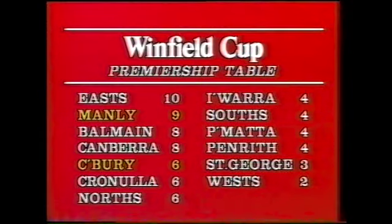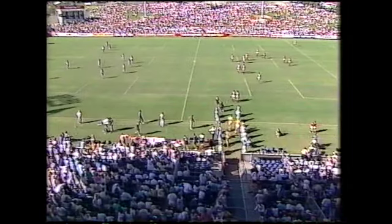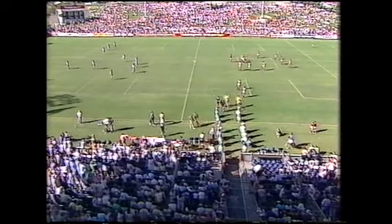After 5 completed rounds in the Winfield Cup Premiership, Manly are on 9 points from 3 wins, a draw and the bye, and Canterbury are on 6 points from 3 wins and 2 losses. On a magnificent sunny afternoon here in Sydney, Belmore Oval bathed in sunlight, clouds around the horizon, no threat of any sort of bad weather.